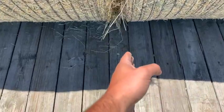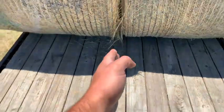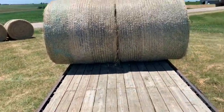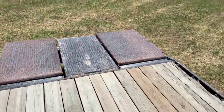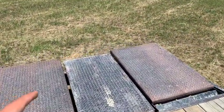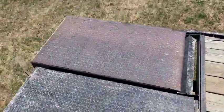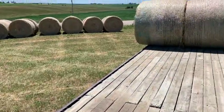Try to keep the seam of the bales on this first board here. On the center board, try to keep the bales lined up with that, going all the way down. Hopefully we get, sometimes we do 9, we might be able to get 10 bales, depending how wide and big they are and how much space we got room on the back.